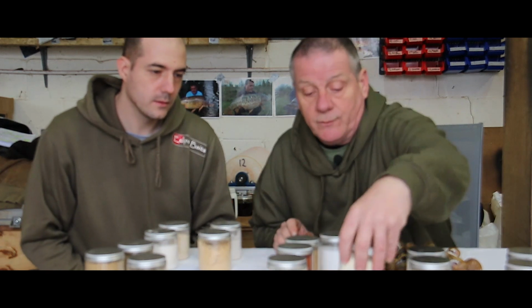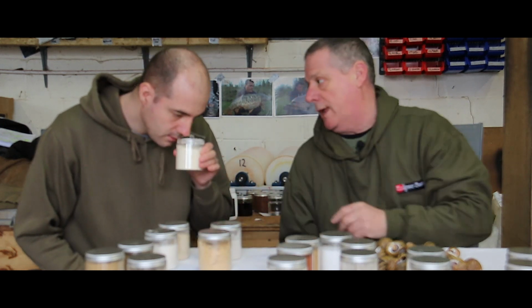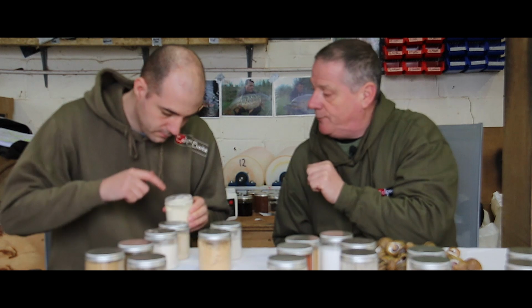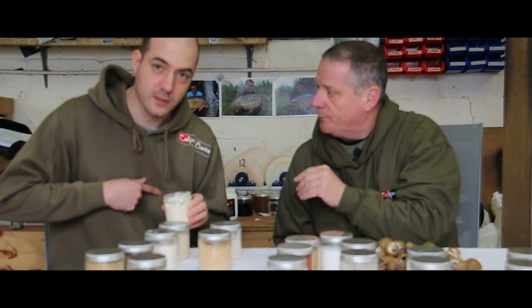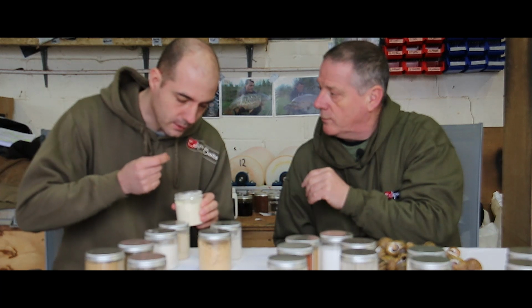We use, for instance, this milk powder that's got calcium caseinates in it. It's got all sorts in that. But if you taste it, that's one of the things. Dip in here.